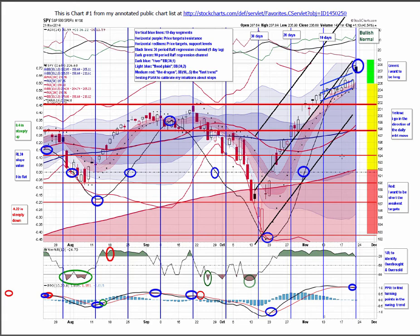The dark blue shaded area is the river. That's 30-period Bollinger Band plus or minus 1. The floodplain is plus or minus 2. We're well into the floodplain here and have been for 10, 15 days. The dark red shaded area is the boundary, the 200-period moving average, and the region below, the bear.